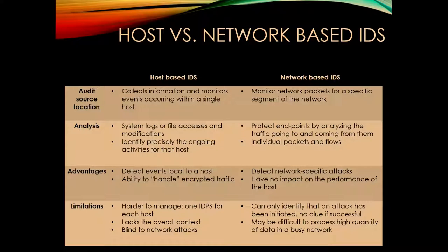It's nice if you have only 10 ECUs or 10 hosts to manage: you put the IDS on the 10 of them. But when it comes to updates or modifications, if you have a configuration file to change, if you have 10, it's fine. But what about if you have 1,000? You have a problem of scale here. And another problem, it is blind to network attacks, and we are missing the overall context, which is not the case for the network-based IDS, in which we are monitoring the network.